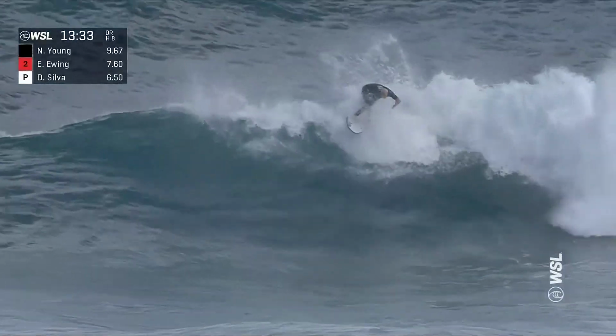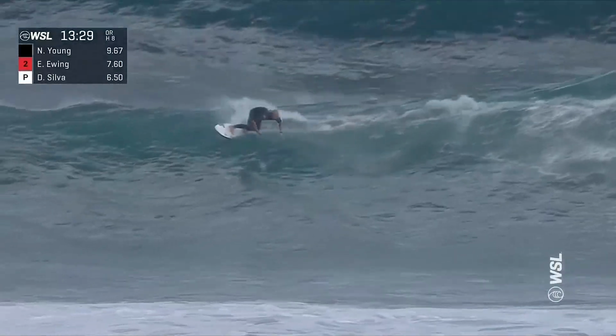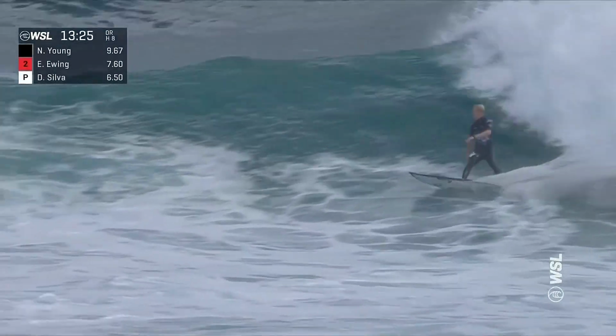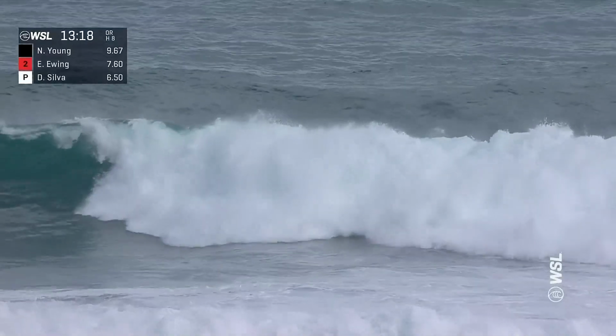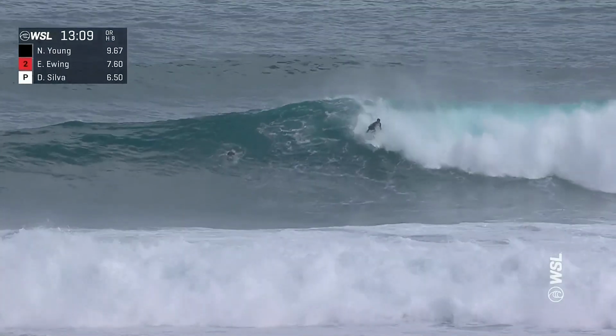Well, sizey drop here for Nat Young. And again, just spot on with the timing. Goes out on the open face, swoops back to the bowl, and this wave just lays down. There's not really a nice vertical section, a cupped out face to lay into, so Nat opts out of that one. Yes, he will. It's a clean looking wave, Ronnie.